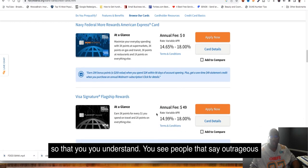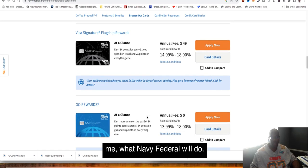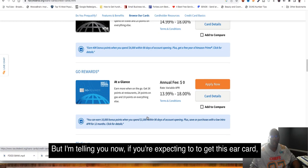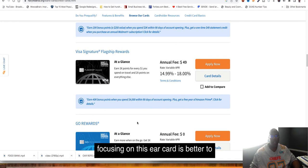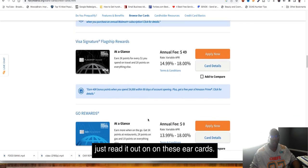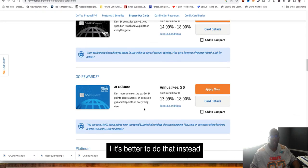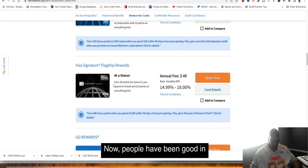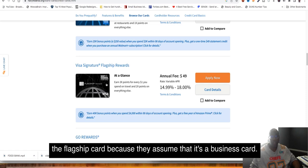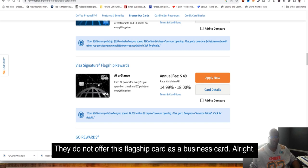So that you understand, you see people that say outrageous numbers about what Navy Federal will do, but I'm telling you now, if you're expecting to get this card, focusing on this card, it's better to just spread it out on these cards, okay? Since all these cards go up to 50,000, it's better to do that instead of just focusing on just one card, all right? Now, people have been getting the flagship card because they assume that it's a business card. They do not offer this flagship card as a business card, all right.